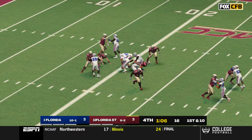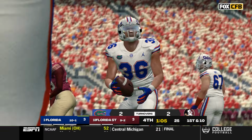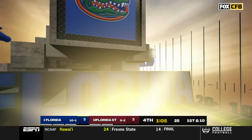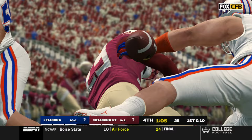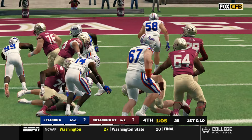The ball pops free, picked up by the defense. He makes it to the 18-yard line. So the ball will change hands, and that'll be first down. This guy is about as sure-handed as they come, but fumbles do happen, and you can chalk this turnover up to a very aggressive defense.